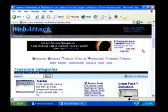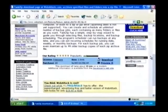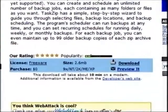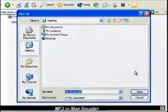That's right. Now, I have a site here that has great downloads, webattack.com. Usually if something is downloadable, it has a button next to it that says download. Pretty simple. Just select the button, and we're going to find it here. Oh, right there. Download. And it'll go out and get the information, and in a couple seconds after it's established that connection, it'll give me the option to save the file. Right there. So I would click save.